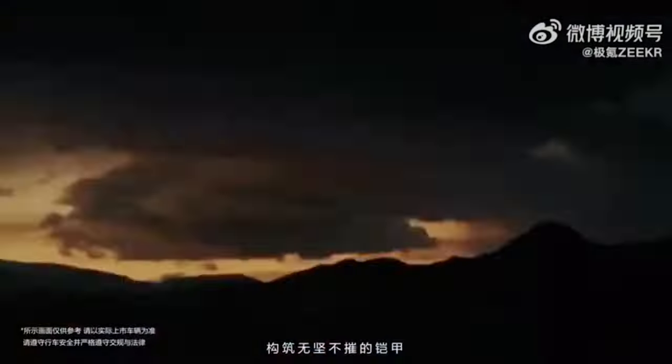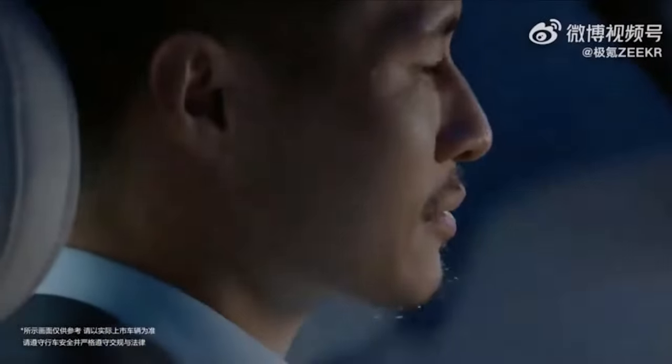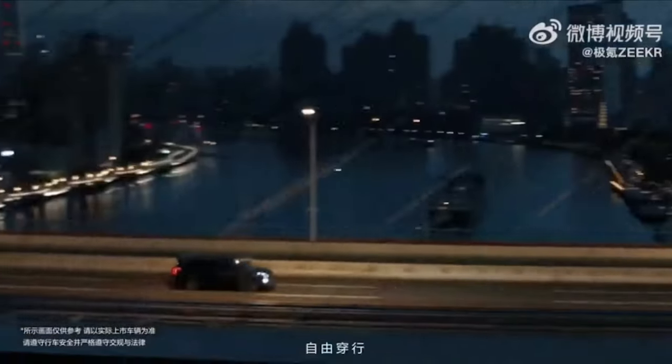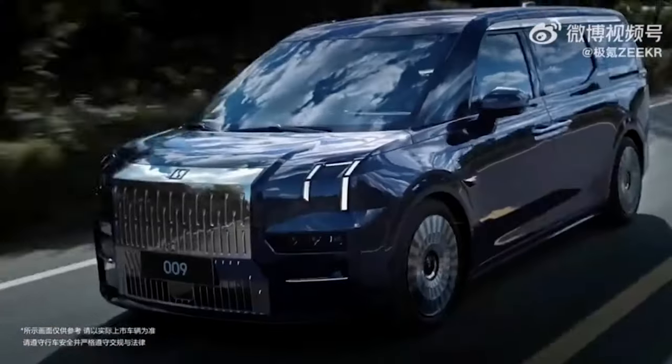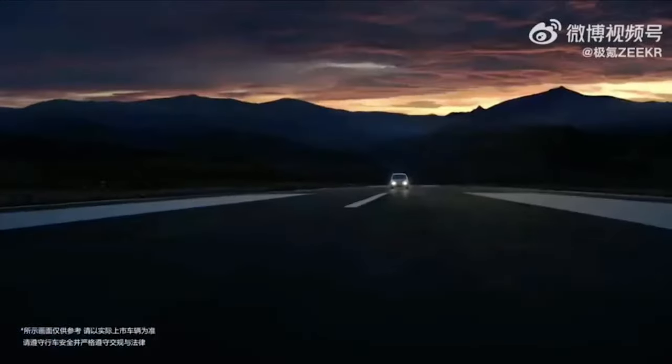Chinese premium electric vehicle brand Zeekr has unveiled its second production model in China, the striking 009 large minivan, based on a stretched version of the parent company's Sustainable Experience Architecture electric platform that also underpins the 001 crossover.